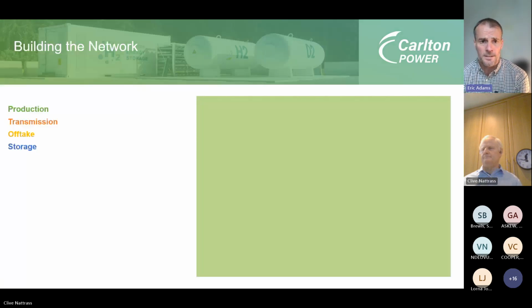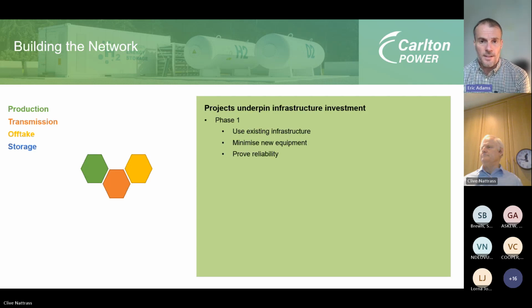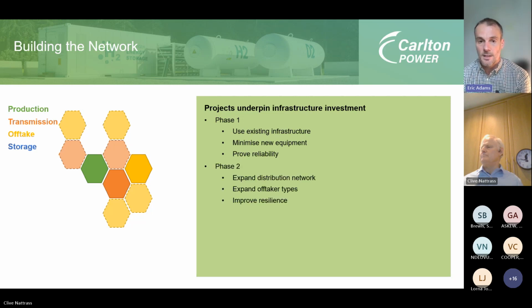If we can go to the next slide, please. And just if we go on the first one. In terms of building that infrastructure, what we see is you have a limited amount of infrastructure, use the existing infrastructure where possible, minimize the new equipment required, and improve the reliability. In that respect, what we see is direct hydrogen production proximate to off-takers and a direct pipeline in. That will then enable the build of an expanded network, and this is a distribution network that Sally touched upon, and that will also enable the expansion of off-taker types and improve the resilience.